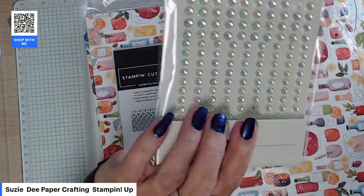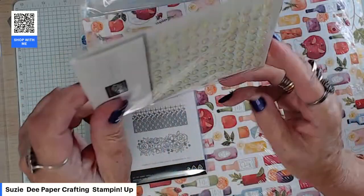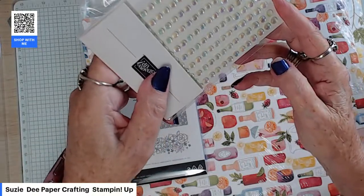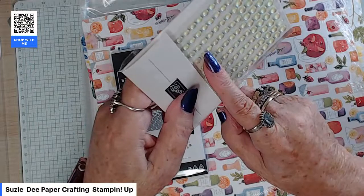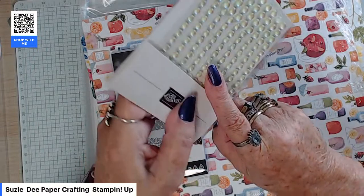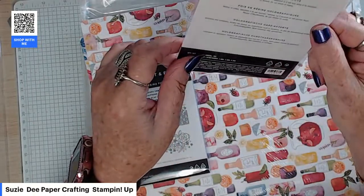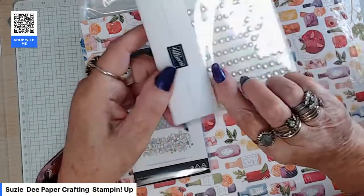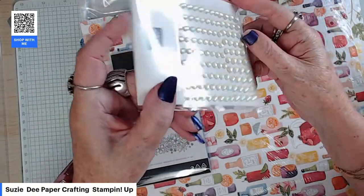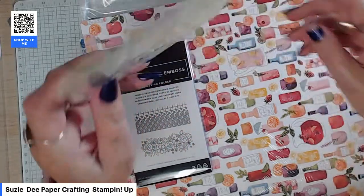Then there's these. They're a bit of a strange colour, aren't they? They're like a yellowy green with the mauve, depending on which way you turn them. So they're holographic resin dots, different shades, different colours. I like the other ones better.